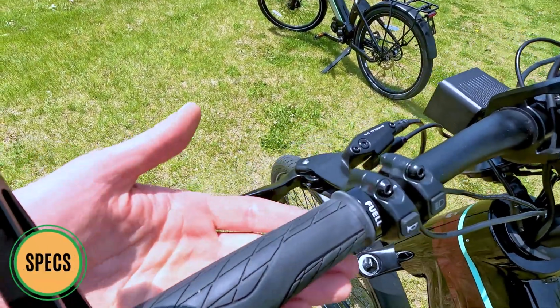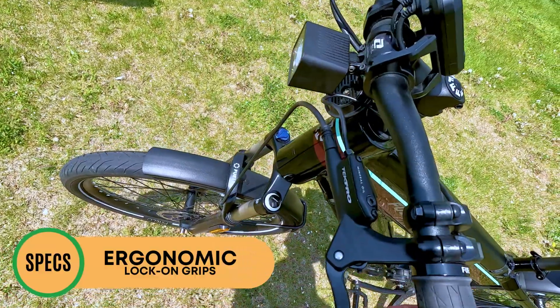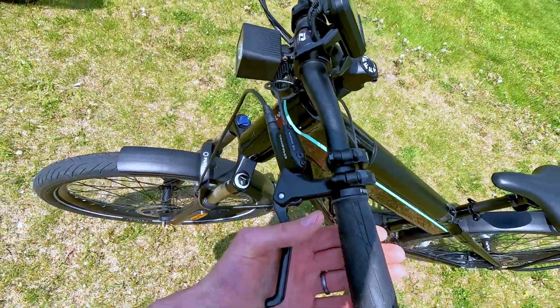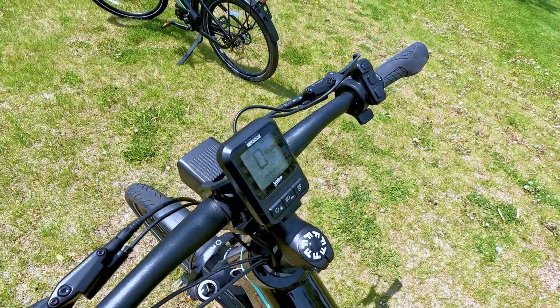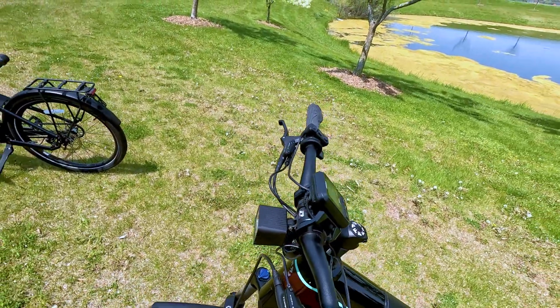We have FUELL branded ergonomic locking grips. I already talked about the Tektro hydraulic disc brakes. Of course, we have motor cutoffs. As soon as you hit the brakes, it's going to cut power to the motor. These handlebars are flat, so a bit more of an aggressive riding position, again, designed for commuters.